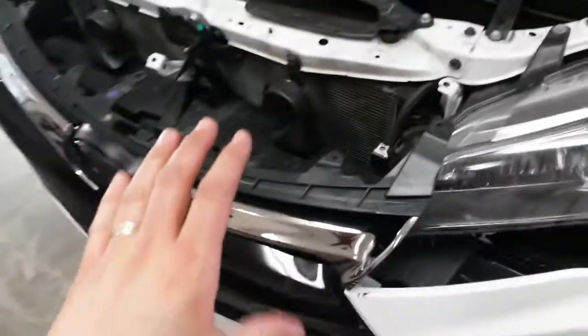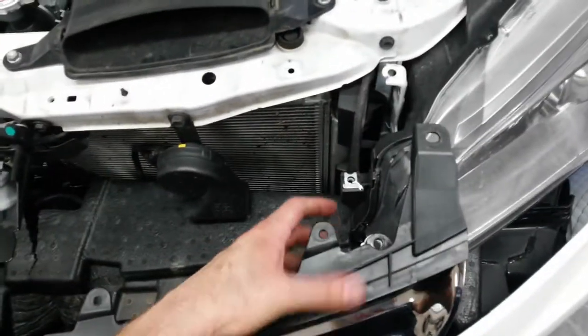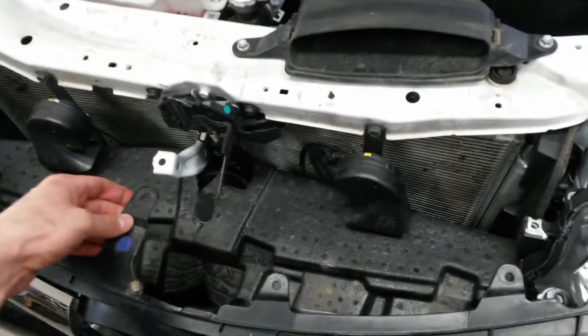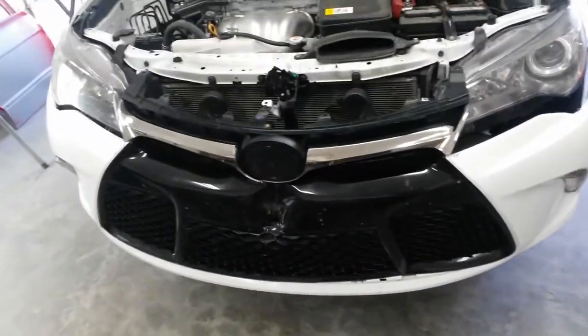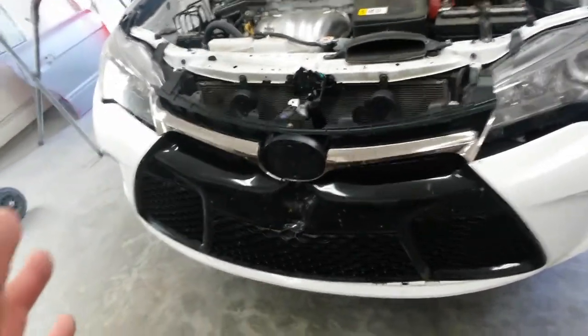So I'm going to get the bumper off. I just took this cover off and unbolted the grill from the headlights and this piece here. So I'm just going to get underneath now. I've got it up on stands. I'm going to get the clips out of the bottom of the bumper, pull the whole front fascia off, then the headlights.